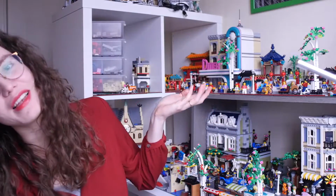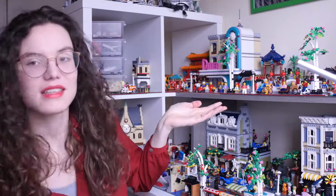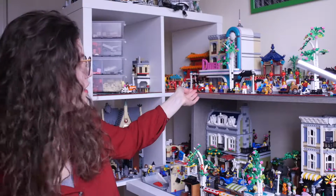So as you can see, there's lots of rubbish going on. However, there's been some really fun updates because I found a way to basically extend the city, because before it stopped here, but I've been able to extend it onto here as well. And basically that means that I have room to extend, and it also means that I can get the bookshop because I now have room for it, unlike before where I definitely did not.